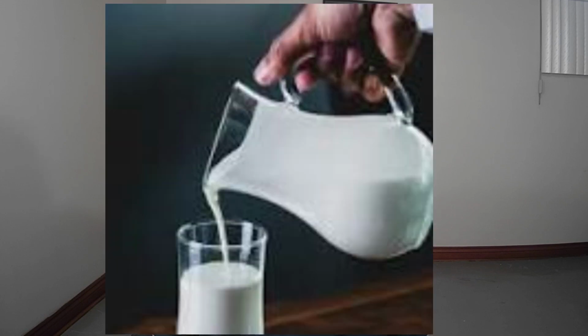Now, as we move on to the list, which is number three, we're going to go to whole milk. The GI of 1 cup of whole milk is 34. Now, here, once again, the nutritional values are a little bit better. You're looking at B12, vitamin D, calcium, and potassium.